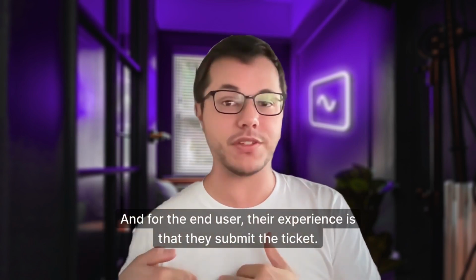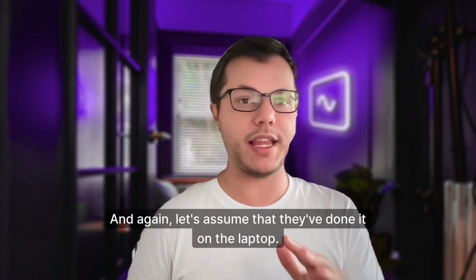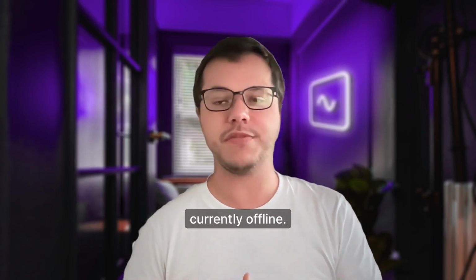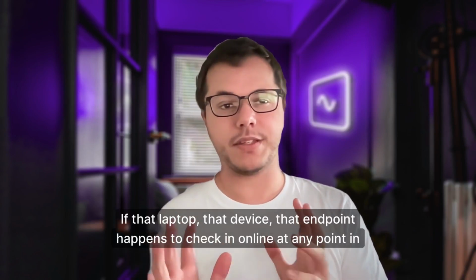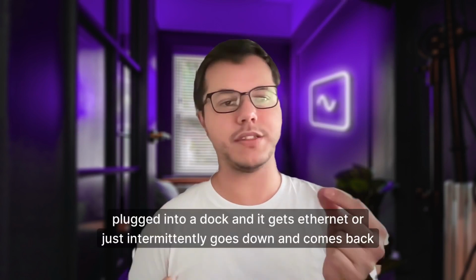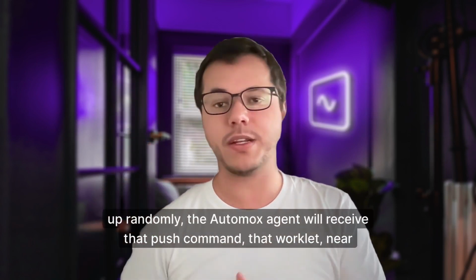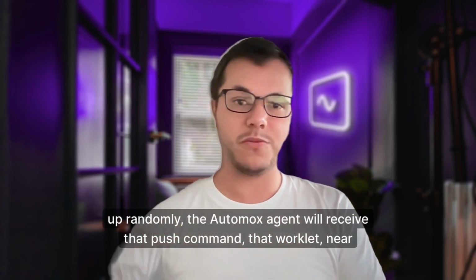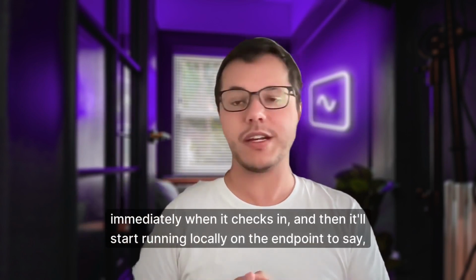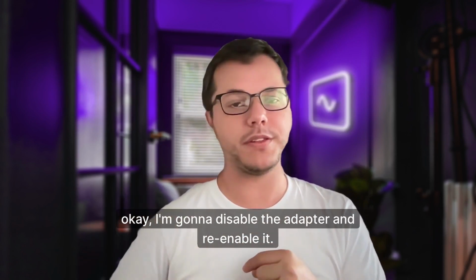And for the end user, their experience is that they submit the ticket. And again, let's assume that they've done it on the laptop, it's an intermittent Wi-Fi problem, or they've done it on their phone and it's currently offline. If that laptop, that device, that endpoint happens to check in online at any point in time, plugged into a dock and it gets Ethernet, or just intermittently goes down and comes back up randomly, the Automox agent will receive that push command, that worklet, near immediately when it checks in, and then it'll start running locally on the endpoint to say, okay, I'm going to disable the adapter and re-enable it.